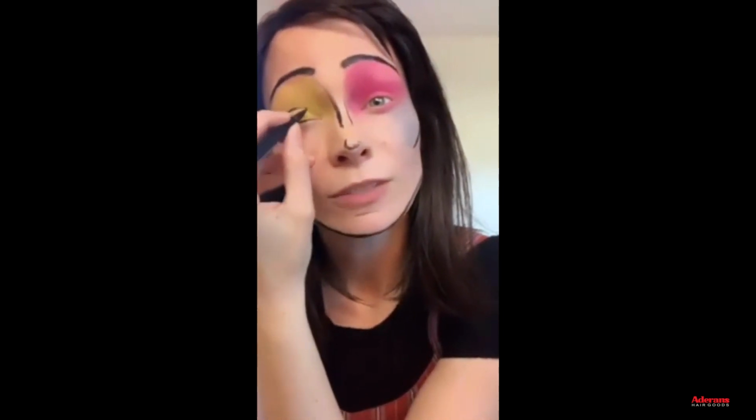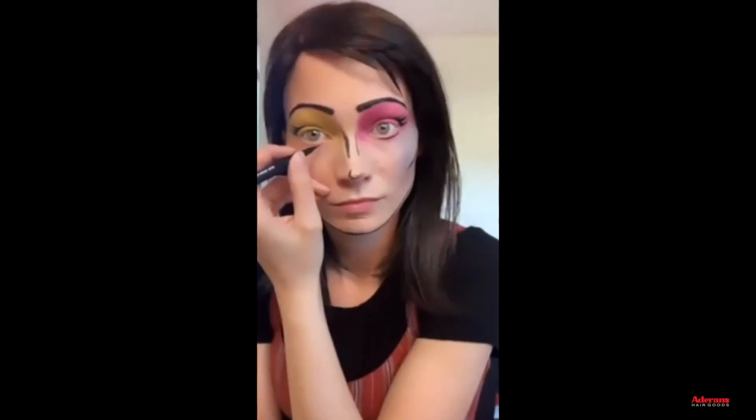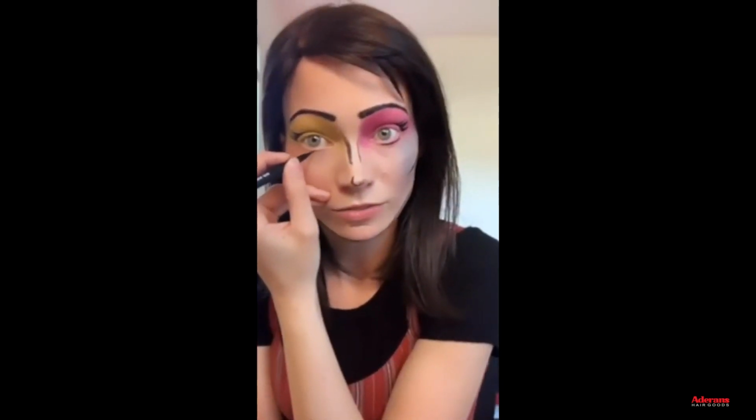With this kind of look, you definitely want to have a setting spray on hand, eyeliner. And again, it's almost like you're just drawing your eyes on. Like if your face was just a blank canvas, you're drawing your own face, where would you put the lines? Kind of like the outline of a... Wow, I feel like that actually added a lot already.